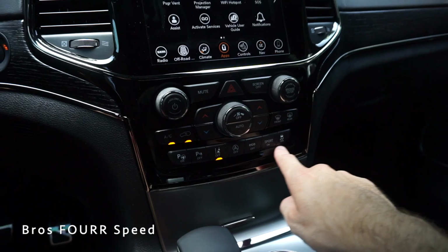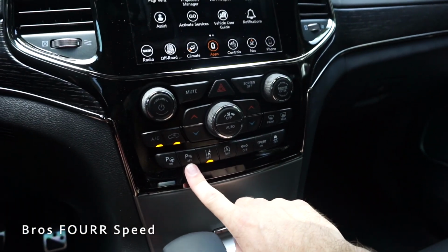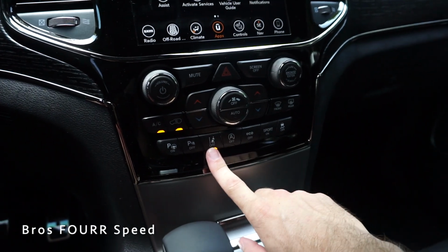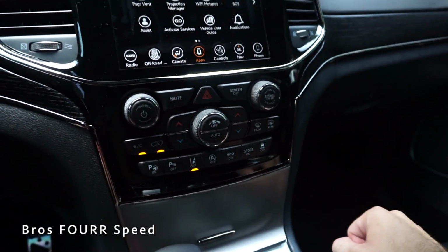And then down below, we have a lot of different features here. You have the parallel parking assist, along with being able to turn on and off the parking sensors. You have the lane keeping assist, along with the engine start-stop. You have eco mode next to that, sport mode, and traction control.